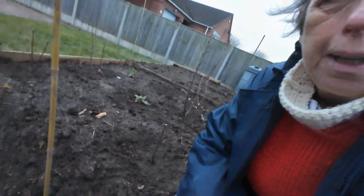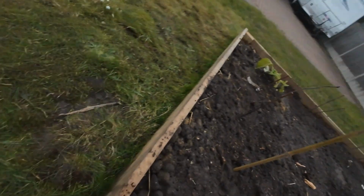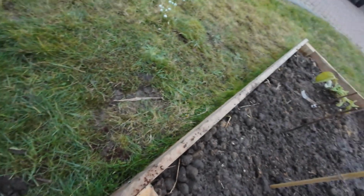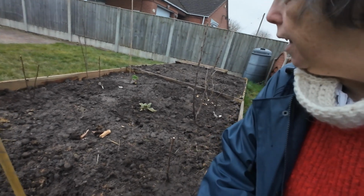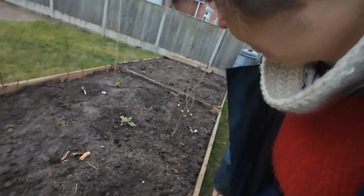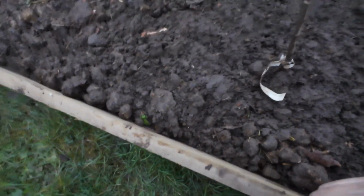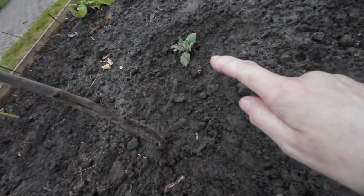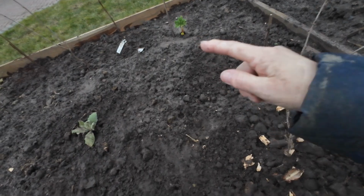This is my main work today. So I've transplanted some things that I saved from last autumn, which were just stuck in the corner here, and then just quickly going around. So what's the easiest way to do this? I'll start on this side, I guess. So I've still got some herbs and things planted along the edge. I've just put one of the mulleins in the centre just to see how it does. We've got the rhubarb on the far side.